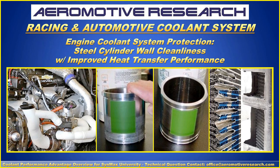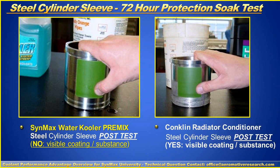Now, one of the tests that was conducted was for the engine coolant system protection, and it was for the cylinder wall cleanliness to improve the heat transfer performance so that they didn't have to use the Teflon coating anymore on these cylinder sleeves. Now, the cylinder sleeve test was pretty simple. It was a 72-hour protection and soak test. On the left, we had the SynMax water cooler premix, and on the right, they had the product that they were currently using, no offense to the name, called Conklin.